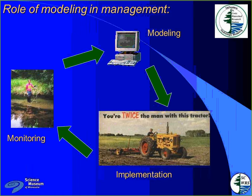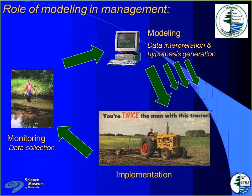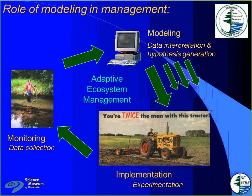This is really a restatement of the scientific method, where you gather data, you think about it, and generate hypotheses. If you're a good scientist, you don't have one hypothesis, you have multiple hypotheses. You make sure you have other ways to explain things in the landscape and try to distinguish among those. And then you have experimentation that sees how these things work and fit together. You go through another round of data collection, and if you're a manager, you call this adaptive ecosystem management, which is really the same thing.